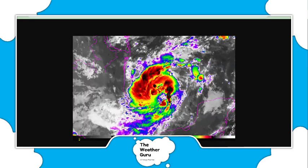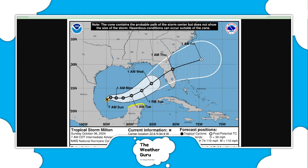So this will be a hurricane by sometime tomorrow easily, as winds are already at 60 miles an hour here. As you can see, about a hurricane early tomorrow, 1 a.m. It's a Category 1 hurricane. It continues on Tuesday afternoon, and it's a major hurricane, Category 3 status here, with winds exceeding 115 miles an hour. And then it will continue to make its way.